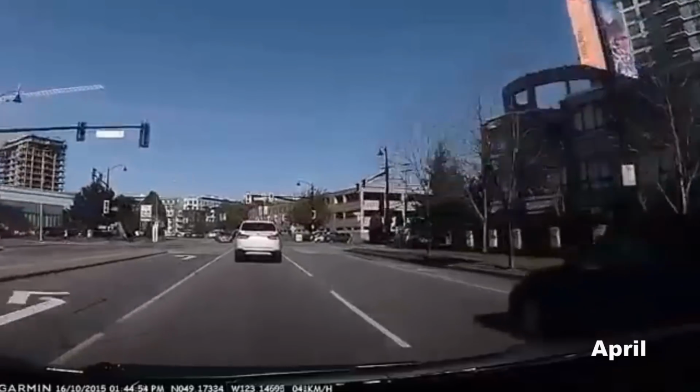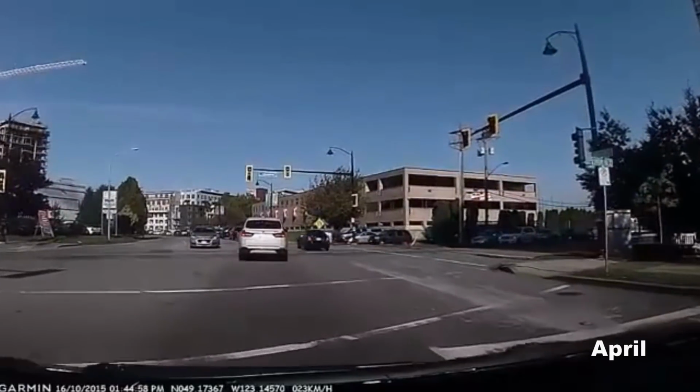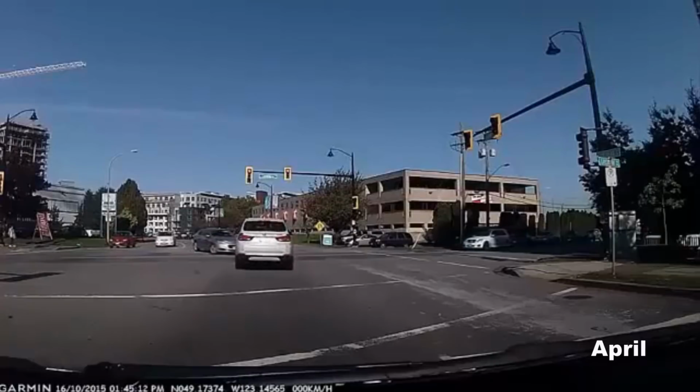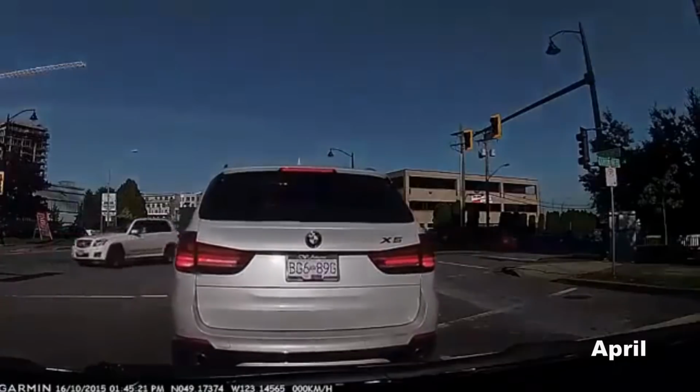Here's another Richmond clip for all you guys. So this white SUV is going to get stuck in the middle of this intersection. And what boggles my mind is why they just don't turn right and go into the right-hand lane and then proceed through the intersection. Instead, they decide to reverse all the way back to where they started just to do the whole process all over again.